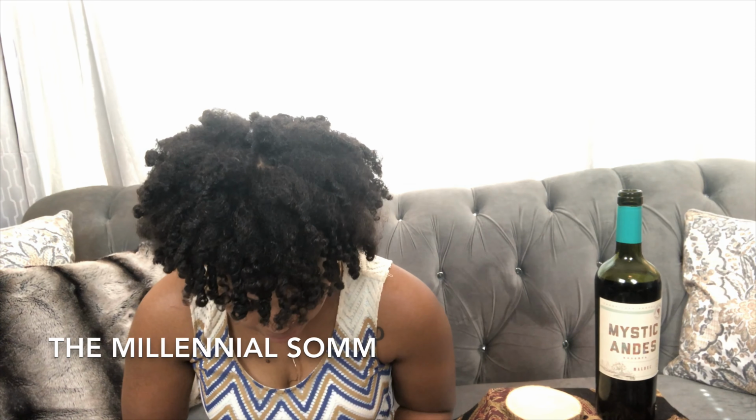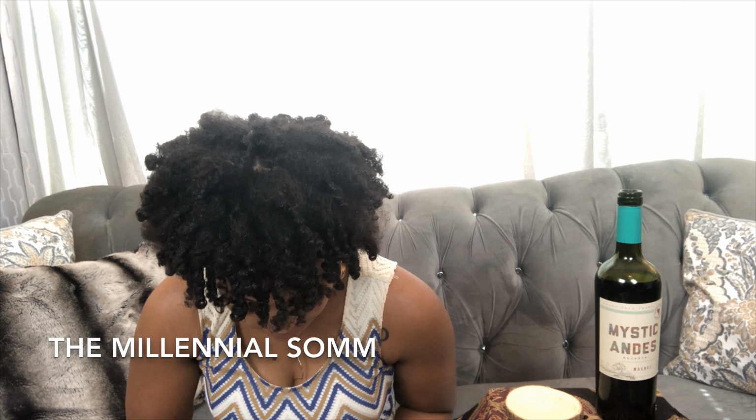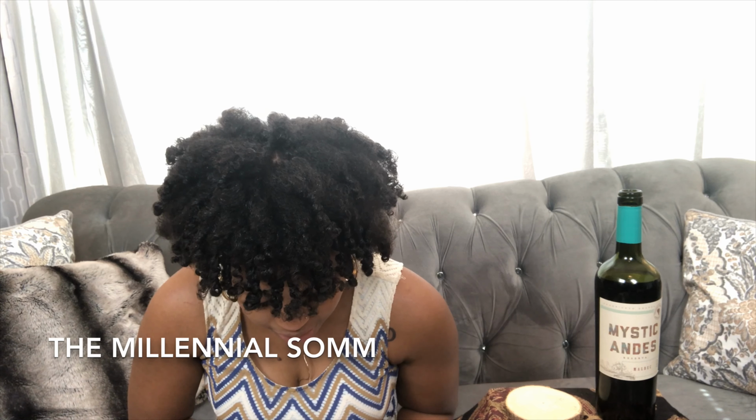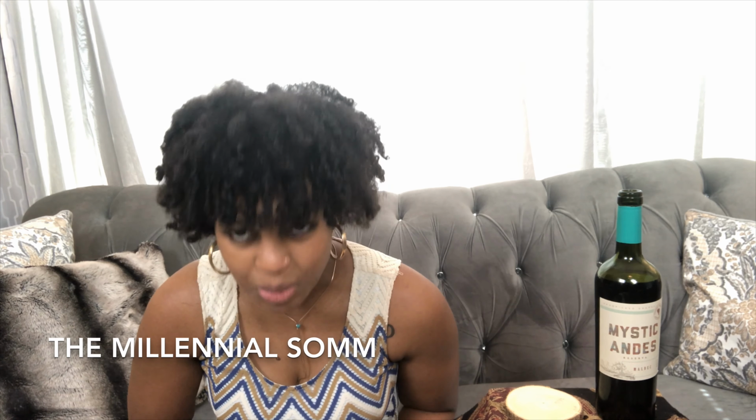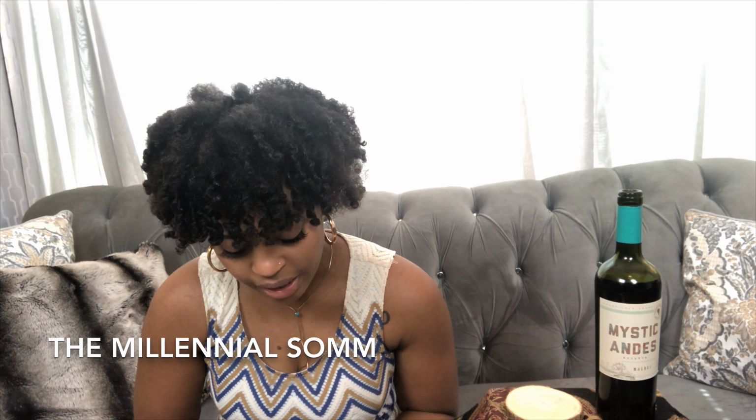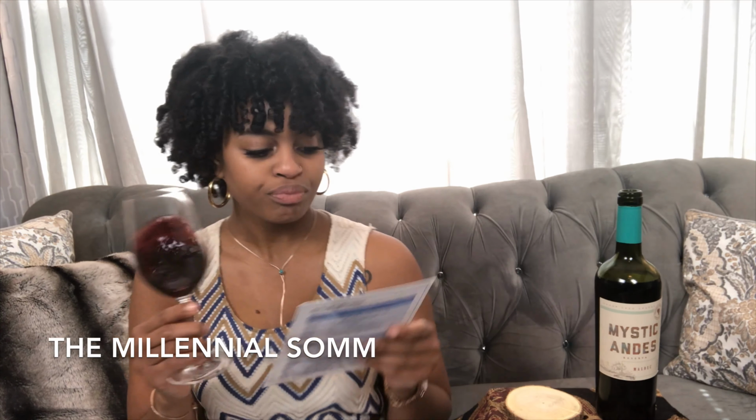Okay, so yes, this is definitely going to be a deep ruby. If you want to say medium, you can. It's kind of on the edges. You can read through it, so it's not too much going on there.